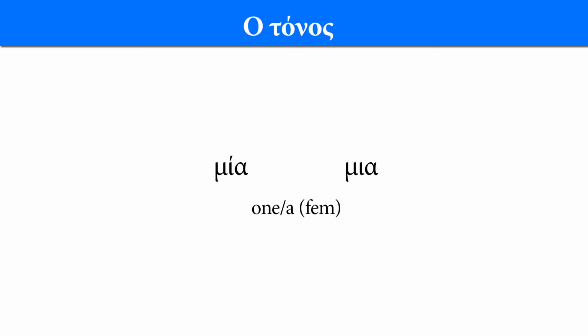But, μια, one syllable, no accent. Iota and alpha are pronounced together. The exact same thing happens with δύο and δυο. First case, two syllables, an accent on ypsilon. Second case, δυο, one syllable, no accent. It's your choice how you will pronounce these words.